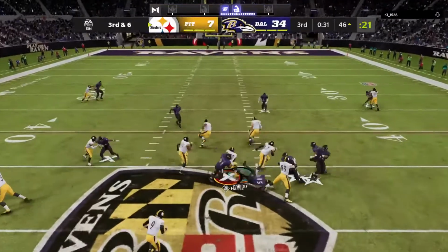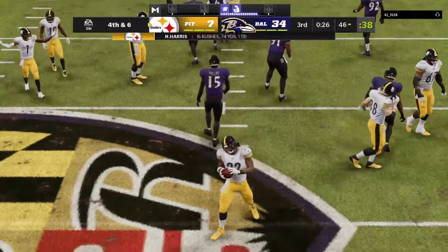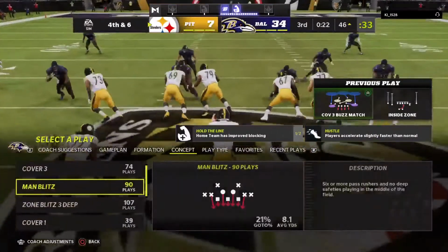A run with Harris out of the shotgun. And he won't be close to a 1st down as he runs into a wall right around the line of scrimmage. No gain on the play there, and it'll bring up 4th down.